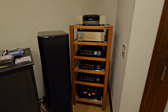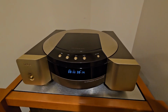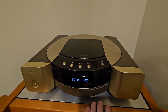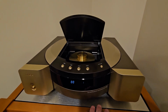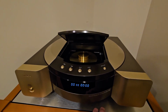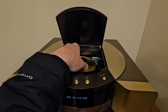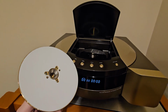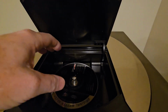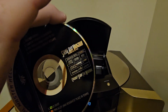So a little quick demo of what it's like to own this DP-S1 transport. The mechanism on mine is a little finicky. It likes to open and close on its own, so you have to let it do its thing. It'll open and close once, and then you push the open close button again, and then it stays open. There is a platter here that you use to go over the CD. Right now the CD that I have in here is a Mobile Fidelity disc, Stevie Ray Vaughan.